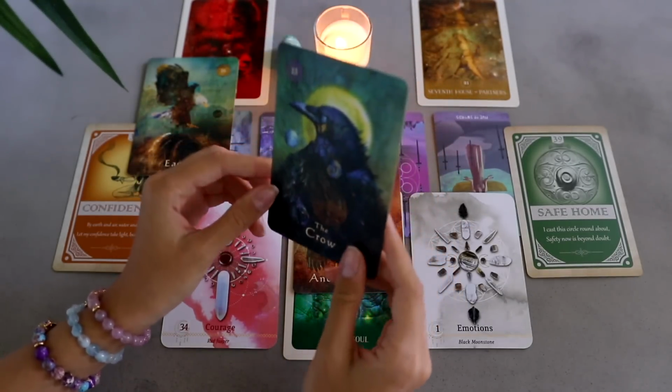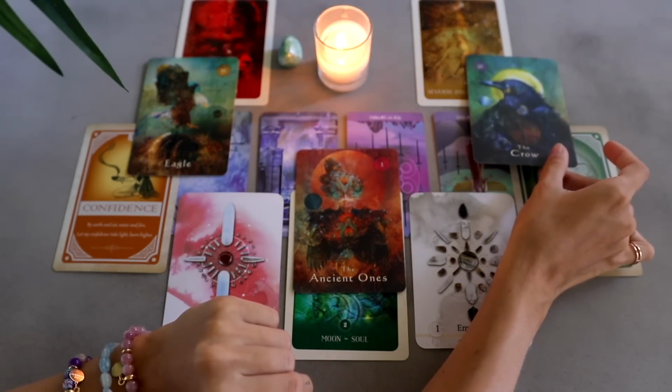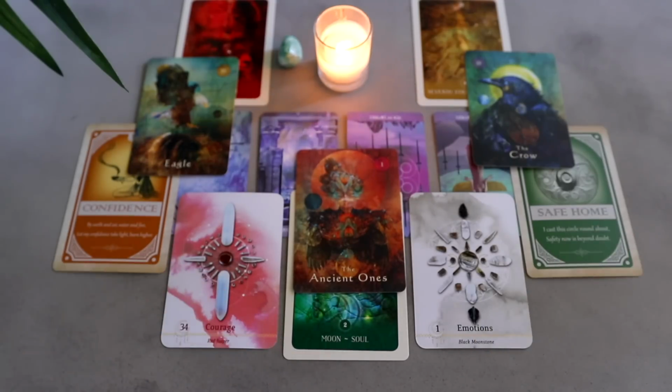The Crow is also known for being quite psychic. They also listen to signs, so I feel like you're very good at picking up on signs, seeing different synchronicities happening around you. And the Crow also signifies transformation. Also, it's reminding me of Jon Snow, the Crow.